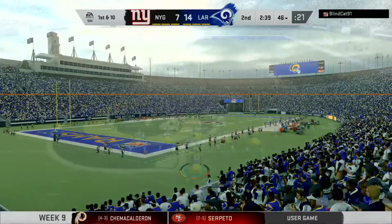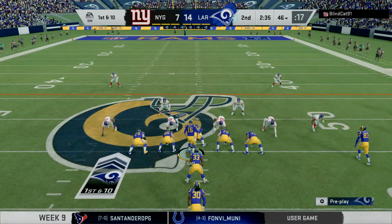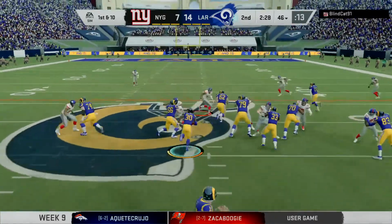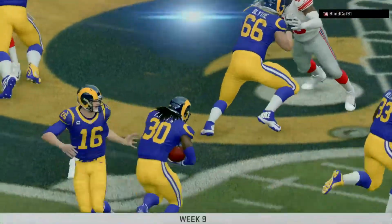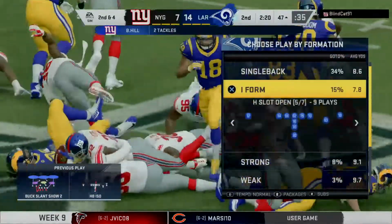A big hitter to start the drive has him up near midfield here for 1st and 10. Now it's Gurley. And he's going to get this past the 50 and into Giant territory. It's a 6-yard gain on the ground, and that'll make it 2nd and 4.